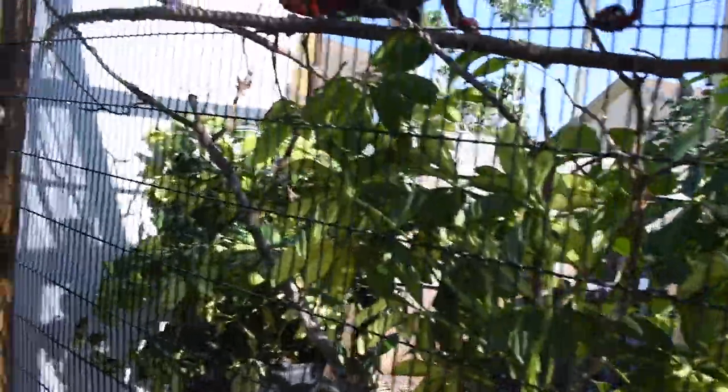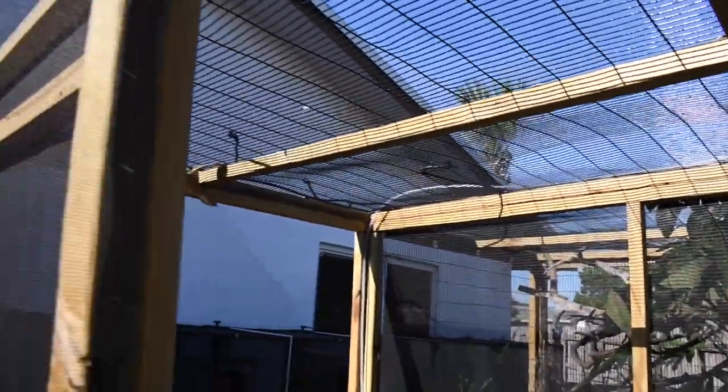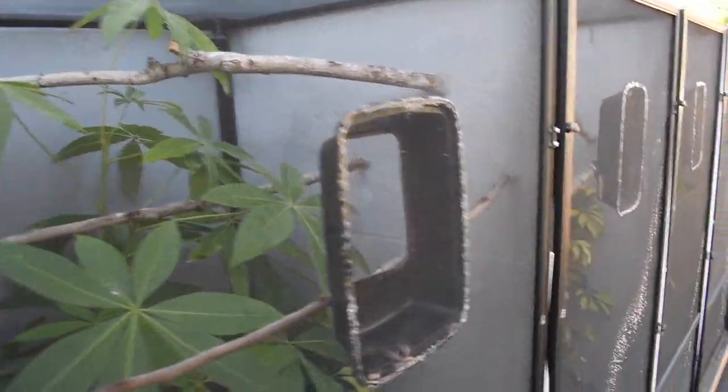This is the back side. We obviously have the two MistKing nozzles hooked up, ran through the other enclosures that are all set up and running. It's a little messy back here because last night it was like 40 or 42 degrees, so we've been prepping everybody, trying to keep everything nice and warm for them.